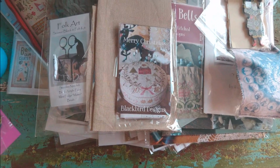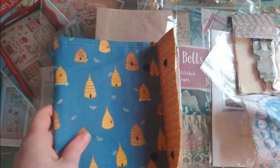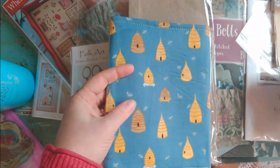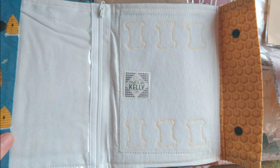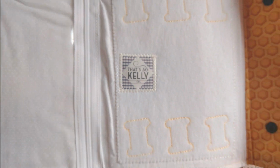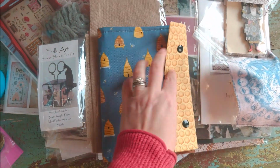I also recently, this is not market related, but I got myself a Bitsy Bob. I have one that's got the Millennium Falcon on it, but when I saw this one, I knew I needed to have it. So this is by Kelly Stadola, that's So Kelly Co. on Etsy, and I couldn't resist the bees.